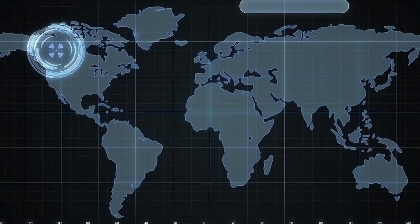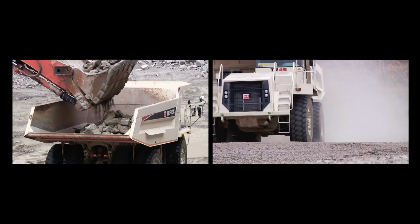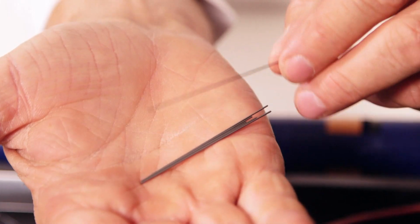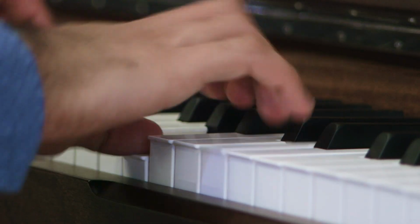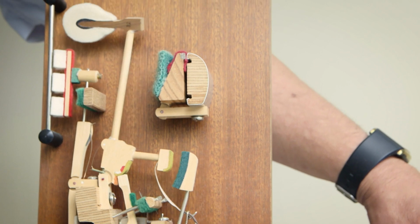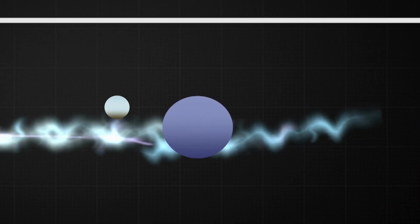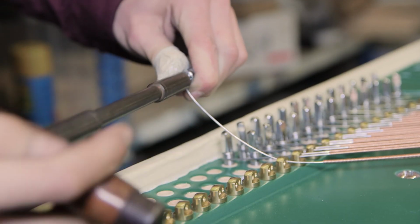Coming up, the dumper truck. How do you make a machine that can move mountains? Light bulbs. What connects bamboo and pencil lead to the discovery of the incandescent bulb? The piano. Tickling the ivories or hammering the strings, we explain the complex engineering behind this musical marvel. We reveal the surprising science and amazing manufacture behind these wicked inventions.